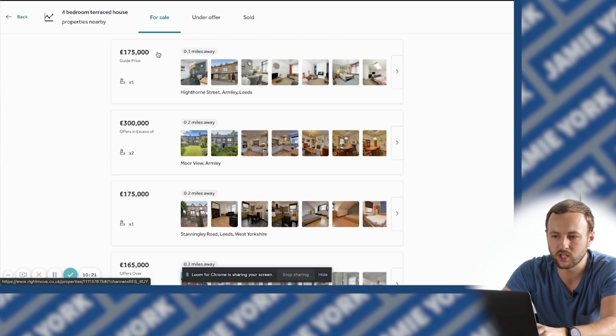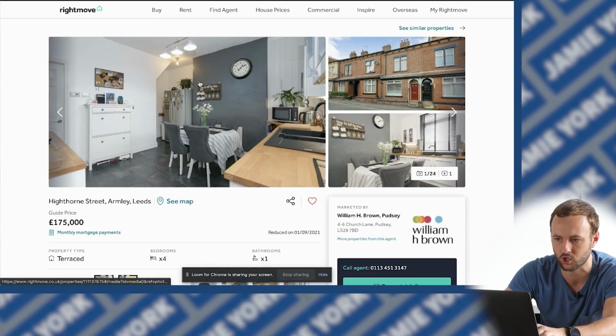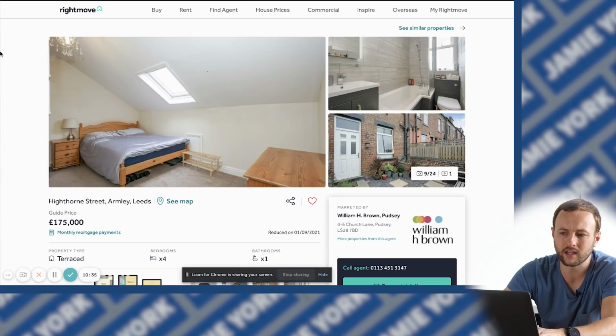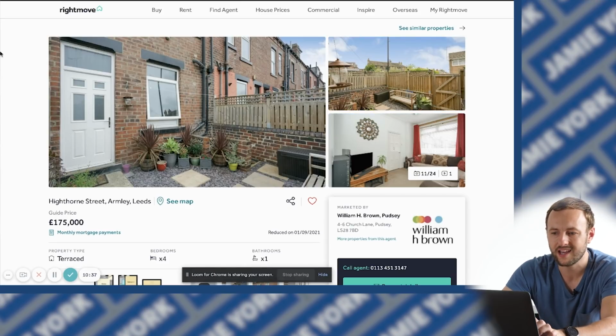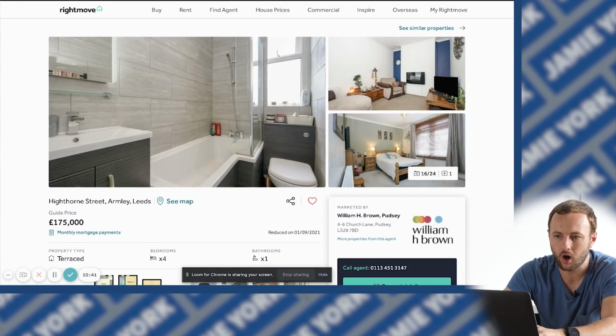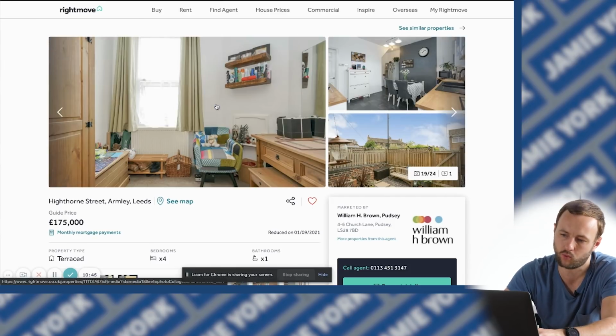Now, you can see from this property already on Highthorn Street, it is 0.1 miles away at 175,000, which is pretty good. You can see from the photos on this, let me just show you, this is done to a good spec. And this is what we're looking at, because the purpose of this is understanding the end value of the property. I.e., if I'm going to go in and spend 20 grand on it, this is similar to what I'd end up looking at.